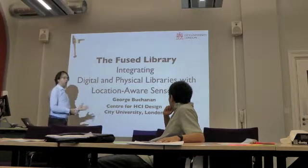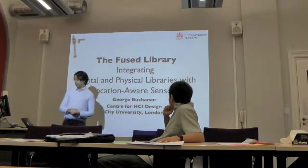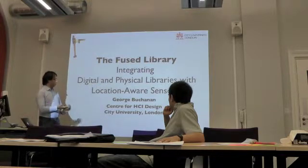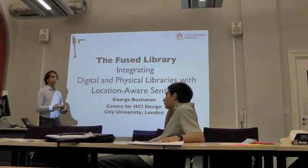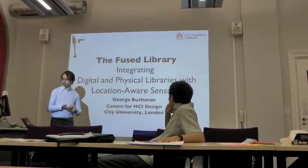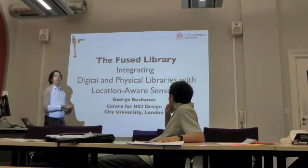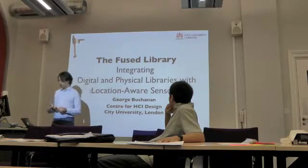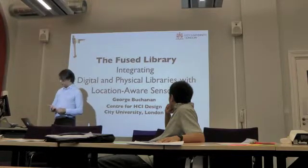I was interested in how we could combine physical libraries and digital libraries in the same space, using some location-aware sensors. And I'm a great believer in seeing what you can do cheaply and dirtily, because often it gives you a lot of bang for very little buck. So this was a project that I did in 6 weeks, just after I joined the city. It was a bit of a quick sheep dip that turned out to be quite useful in the end.